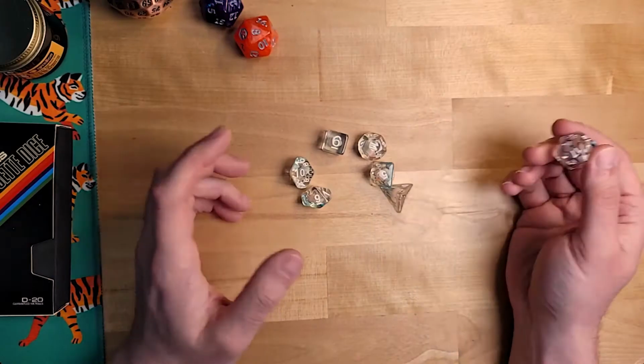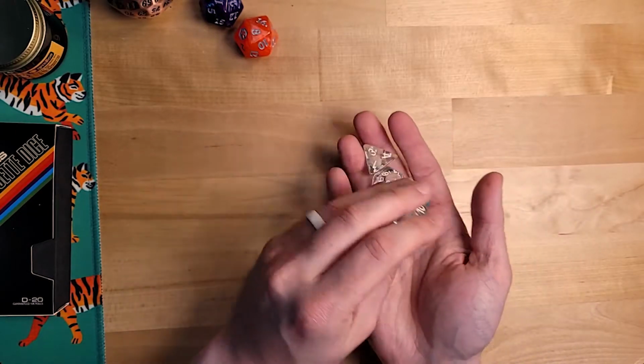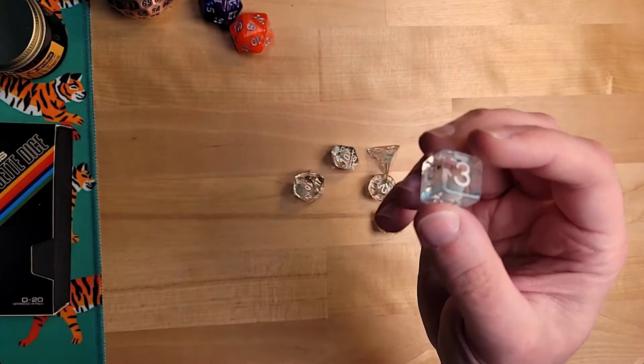So this next set was again bought for me by a friend. My friends know that I like dice, so they tend to get me a lot of dice when they're looking for a gift. But yeah, these are the duck die. And essentially here, I'll pick up the D6 so you can easily see it.